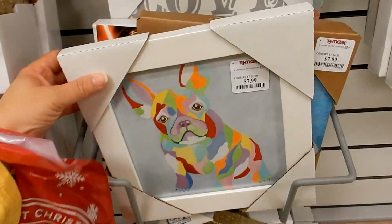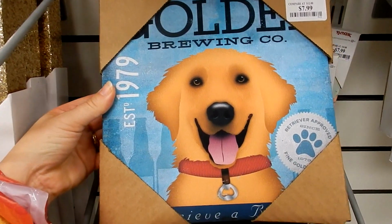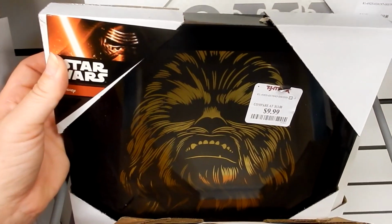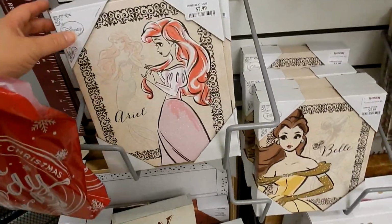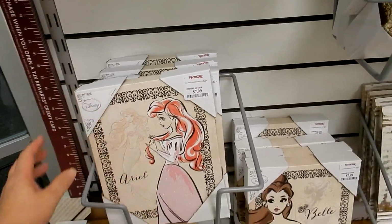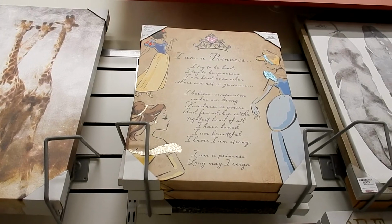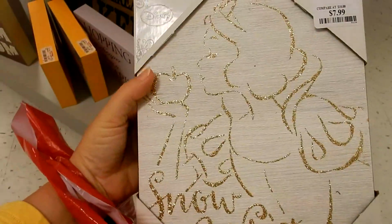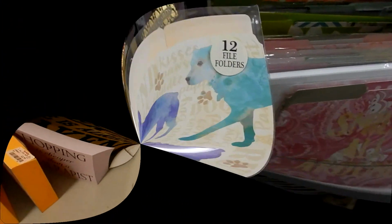Oh, there's another pug. Oh my gosh, what is this? This is so cute. Oh, he's adorable. $7.99. Oh, there's a $9.99 Chewy. Oh, lots of princesses, $7.99. Big princess up there for $16.99. So these are actually on wood, not canvas. Well, like fake wood. They're $7.99, so you got Snow White.